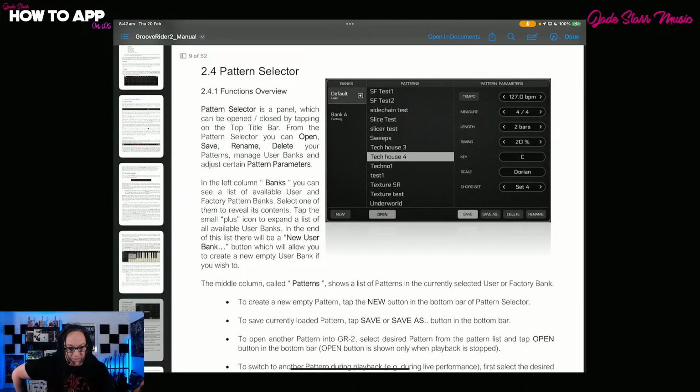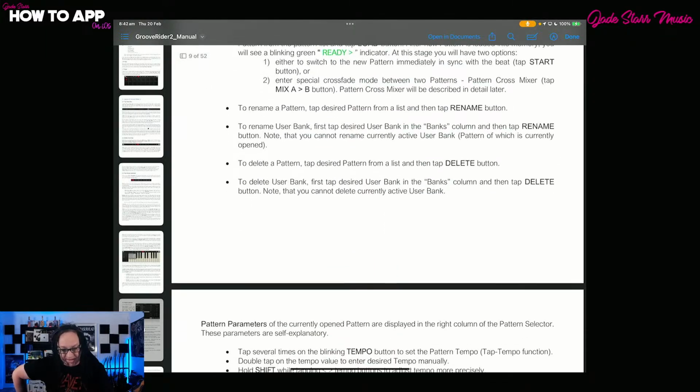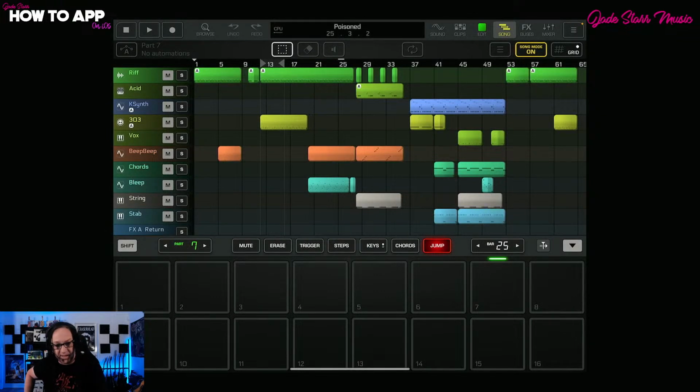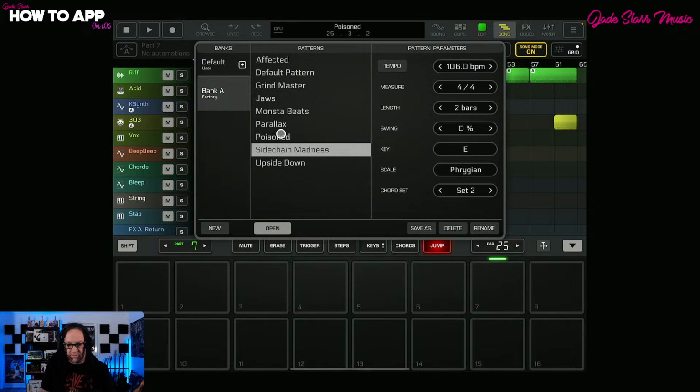Pattern selector. So we talked about pattern selector last week with saving and loading, and we talked about the mixing of stuff, which is really cool. I know this has been a big feature lots of people are happy about. So if you didn't catch it last week, we've got this loaded up in here. We've got poison. Let's make sure that's loaded.